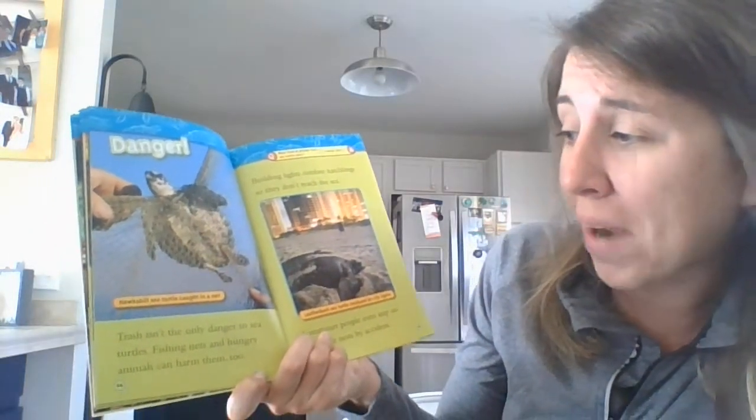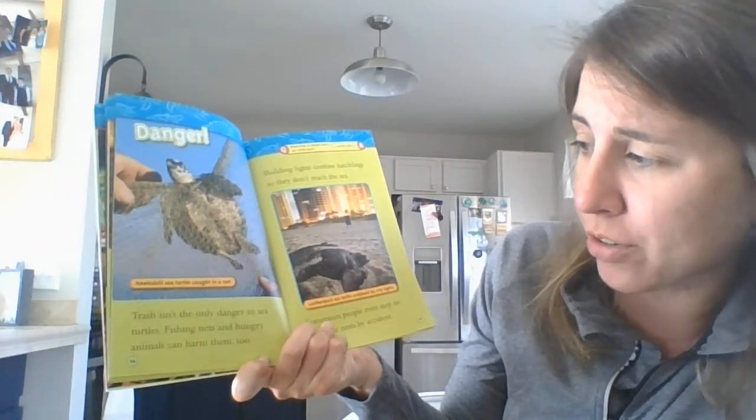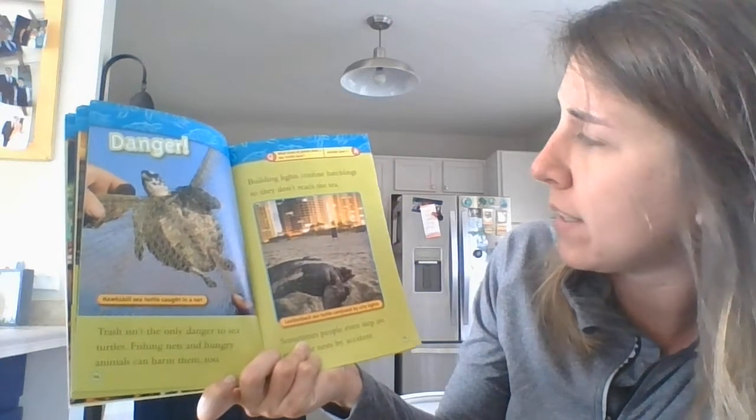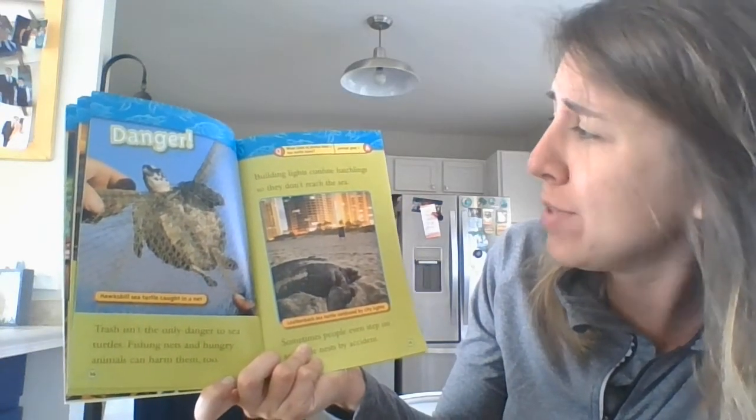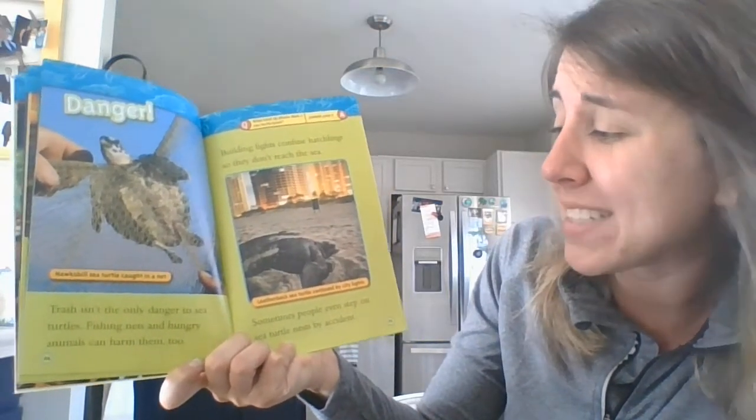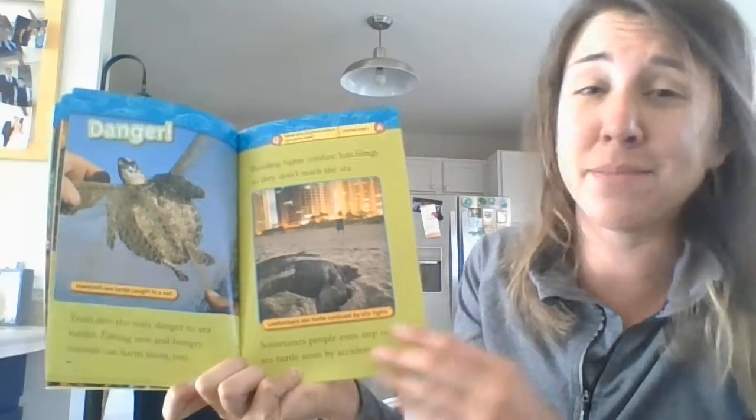Danger. Trash isn't the only danger to sea turtles. Fishing nets and hungry animals can harm them too. Building lights can confuse hatchlings so they don't reach the sea. Sometimes people even step on a sea turtle nest by accident.